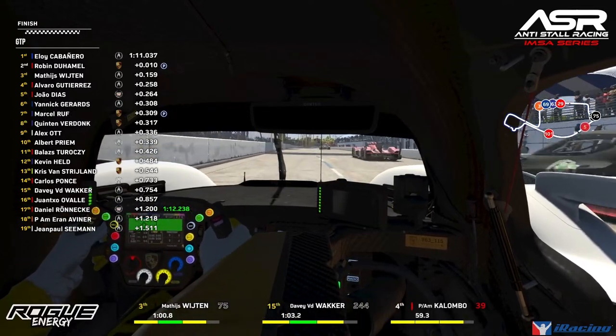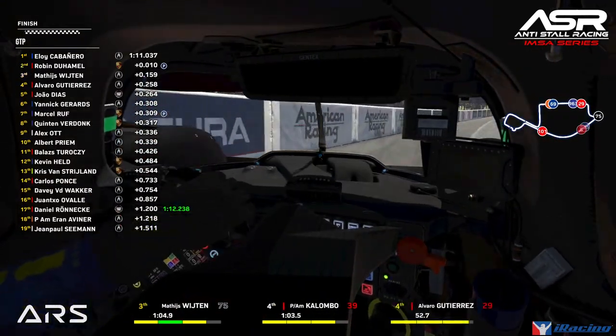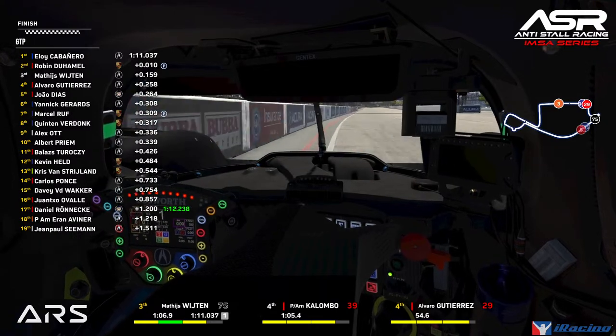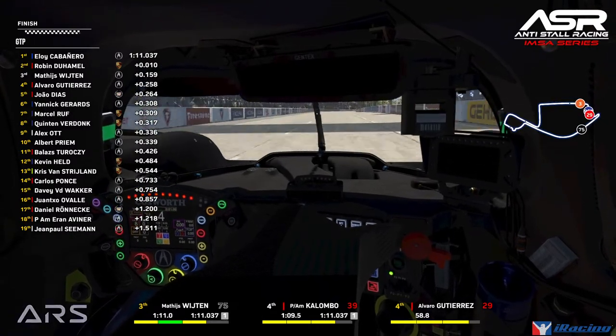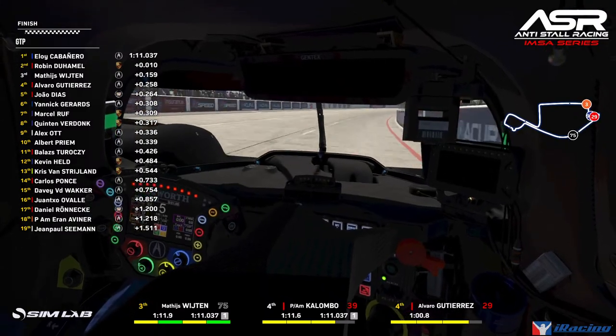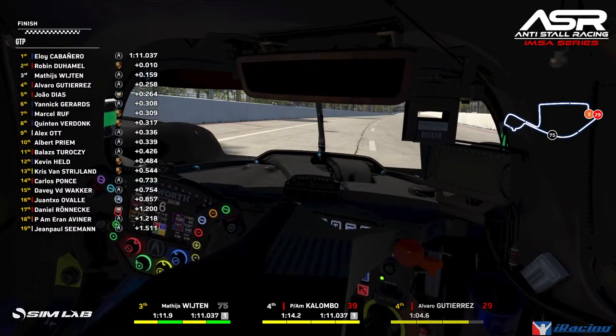Mateus is the only driver left out there, really, who I can see improving. Coming through the hairpin now, run down to the line. He's going to carry on with the lap. He's going to go for it. I think yellow, and a green. So, he's gone green last sector as well, but it's not quite good enough there.